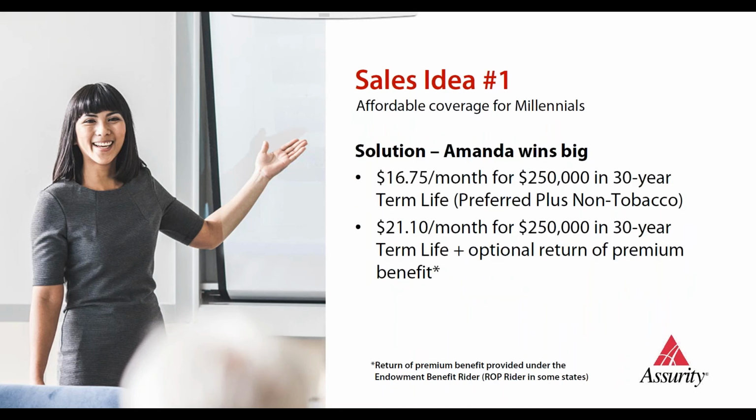So the solution here, Amanda bought $250,000 of death benefit for a 30-year term. She qualified up to Preferred Plus. She did that on the accelerated underwriting, instantly approved up to $250,000 at $16.75. By adding that return of premium rider, it added an additional $4 a month, up to $21.10. So for $250,000, 30-year term is $21.10. Only an additional $4 for that return of premium rider.